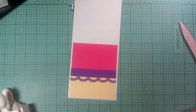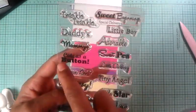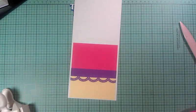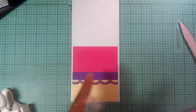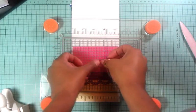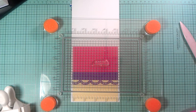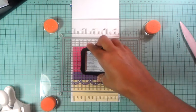Now for my sentiment for the inside, I am going to use a Scrappy Mom stamp set called Special Deliveries, and I'm using Cute as a Button. And I'm going to use my Friskers. I'm going to line it right there, and then I'm going to use Memento Tuxedo Black ink.